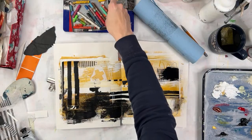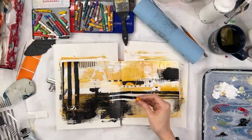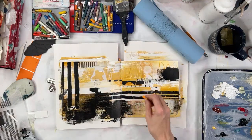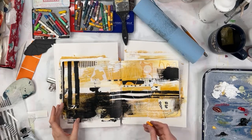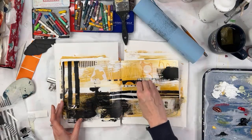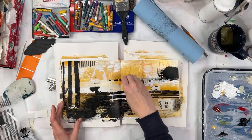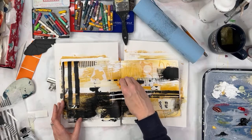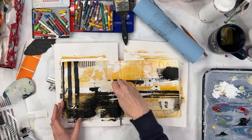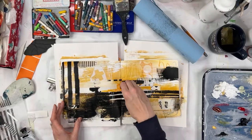All right, let me see what other colors I've got here. So these are my new color twos. So note to myself that these will smear in water or paint. Which is fine. Just don't want to forget.